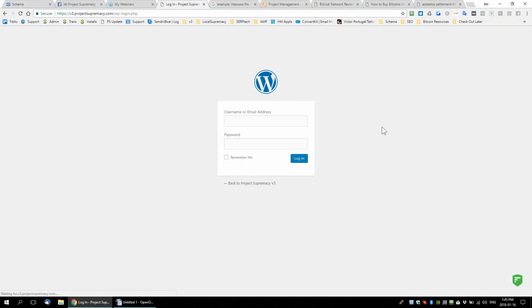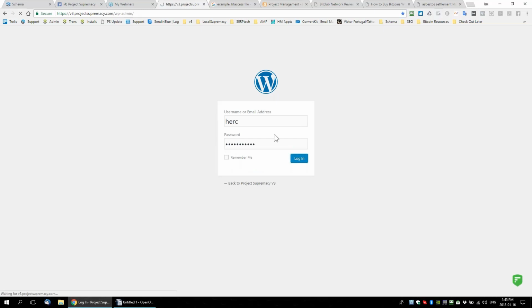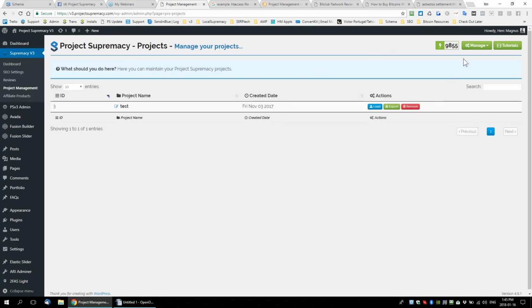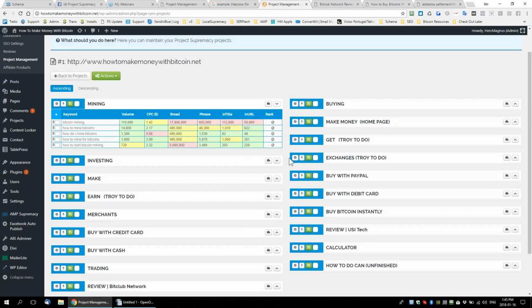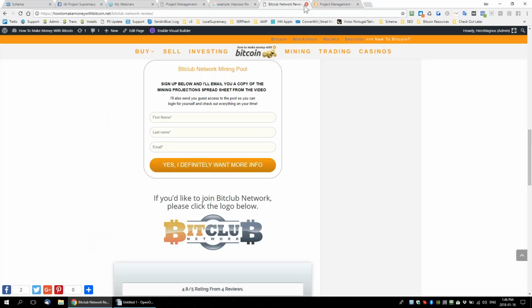Oh wait, wrong one. WP admin here. I'm going to log into the site and show you what's going on. If it does happen to you guys, what we built into the project management feature is this: when you're working on sites and you have URLs in here, and you're creating URLs, if you change them, it's backwards compatible. This will update your URL on the actual post. So let me go over here and show you. Let's use calculator as an example. Let me close tabs so I stay relevant.